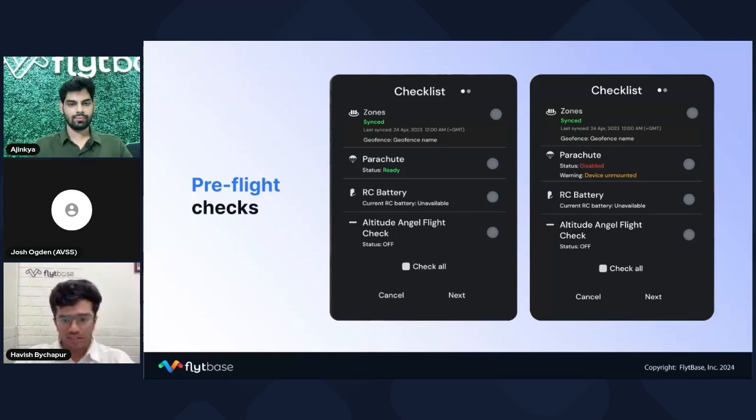So in the pre-flight checklist, you would check if, let us say, the drone's geofences, the no-fly zones, are synced, if the battery is good enough, like it's fully charged, if you have integrations with any UTM, if your parachute, in this case, is ready to fly or not. If your parachute is ready, that means it's reporting it has no errors internally. It says everything is okay. The internal batteries, if it has any, are charged, and then you know that you can fly.